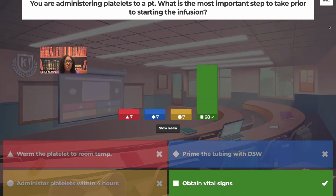Next, prime the tubing with D5W. Of course not. The only solution that is compatible with blood and blood products is what? Normal saline. So no on the D5W.